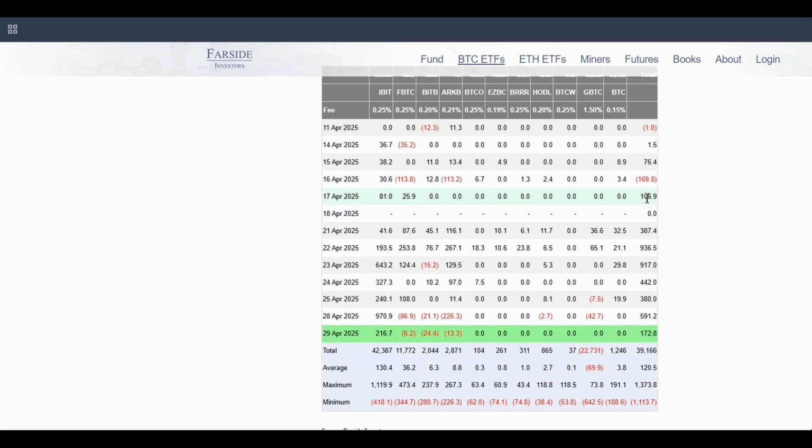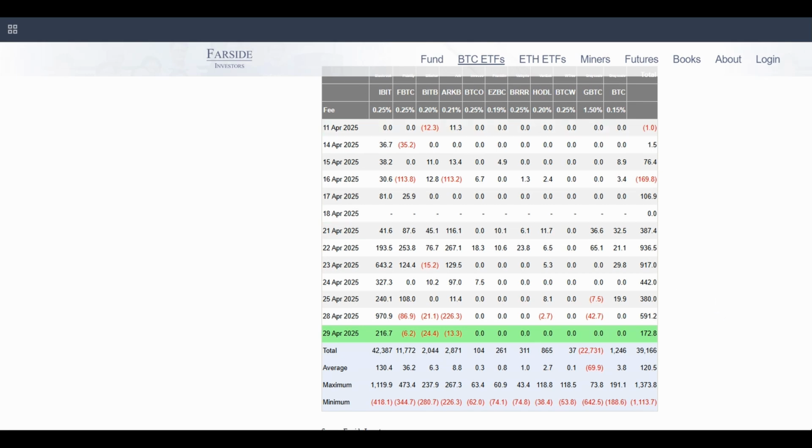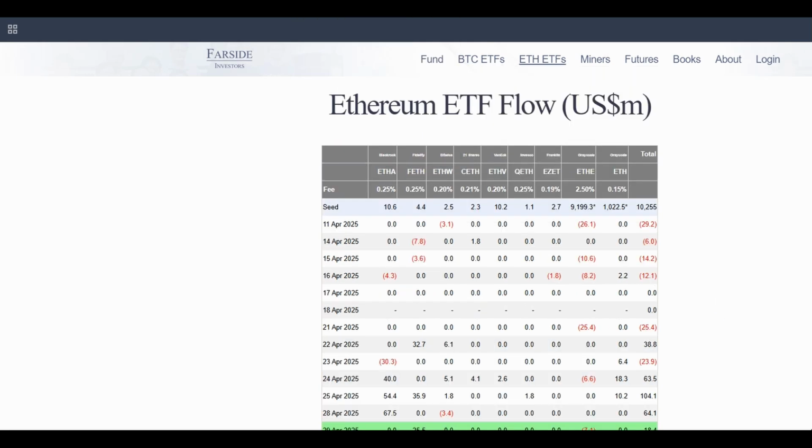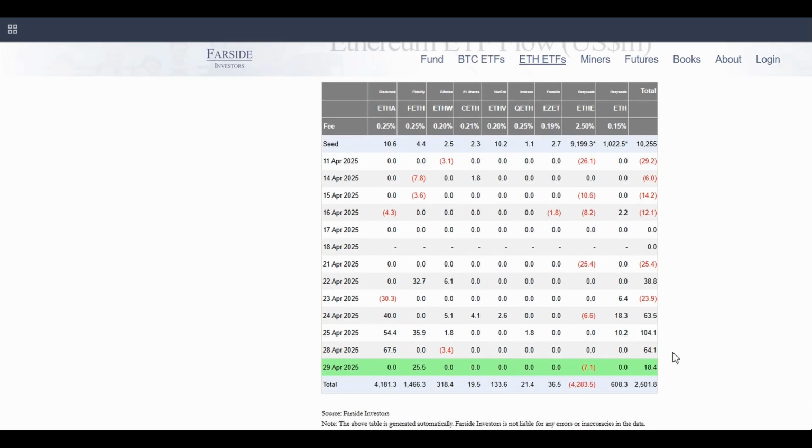So let's see if the Bitcoin ETFs can continue this bullish streak, because it will be highly, highly appreciated by a lot of investors, of course. And of course, having a look at the Ethereum ETF, we can also see another bullish day.